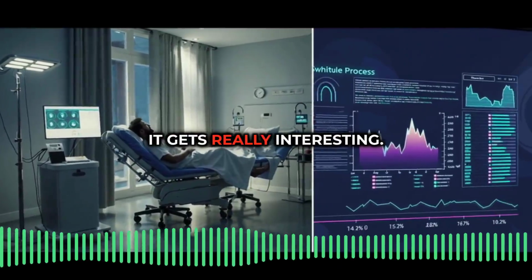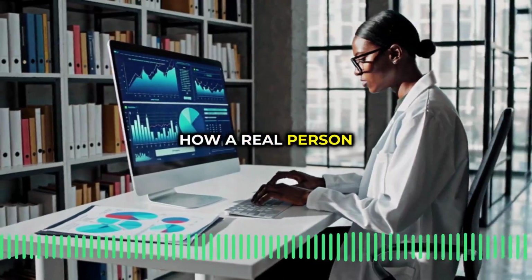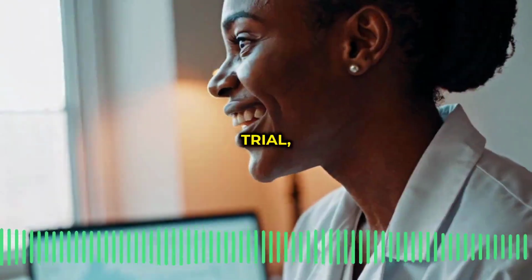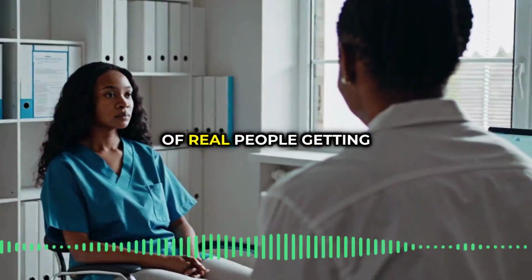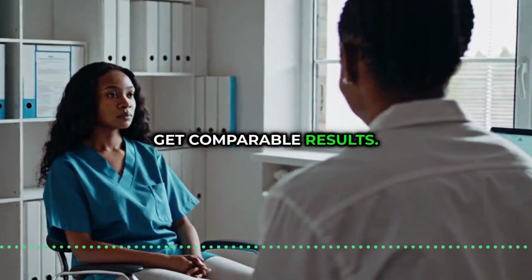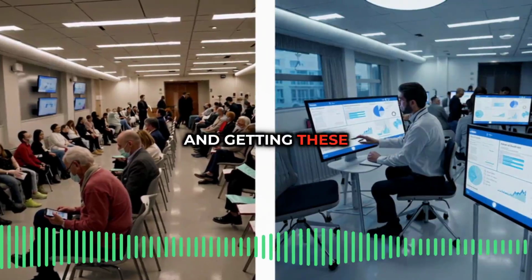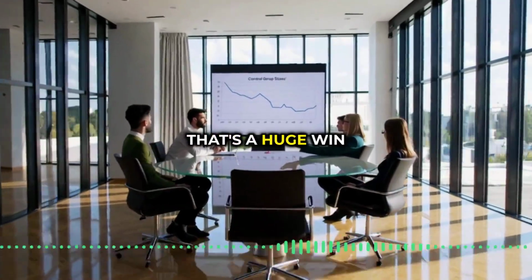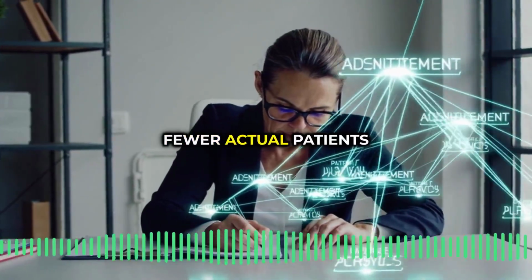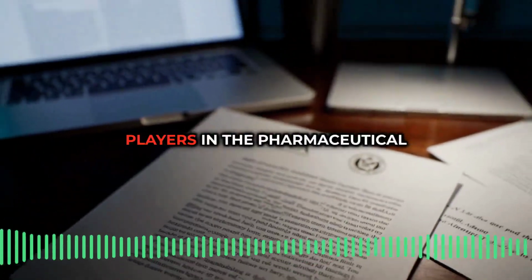Okay, so here's where it gets really interesting. These digital twins are so accurate that they can predict how a real person would respond to different treatments, and that includes placebos. So in a clinical trial, instead of having this huge group of real people getting a placebo, we can use these AI stand-ins and get comparable results. Well, hold on. So you're saying we could potentially be giving fewer people placebos and getting these therapies out there faster. I mean, that's a huge win ethically and for getting those treatments out there. Exactly. And since you need fewer actual patients in the trial, it's a lot cheaper too. So it's a win-win, and it's definitely caught the eye of some of the big players in the pharmaceutical industry.